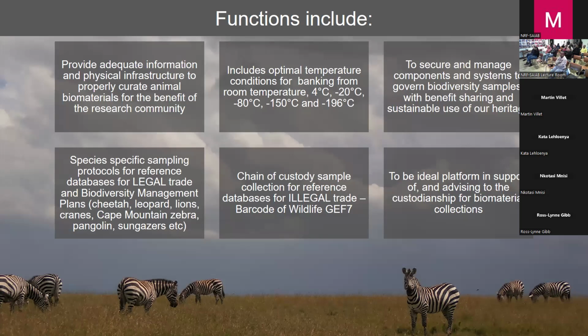Species-specific sampling protocols for reference databases for legal trade, and for biodiversity management plans, so that's cheetah, leopard, lions, cranes, zebras, sun gazers, pangolins, and then also chain of custody sample collections for reference databases for illegal trade, which is the Barcode of Wildlife Project and also GEF7. And then to be the ideal platform in support of and advising to the custodianship for biomaterial collections.